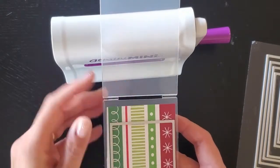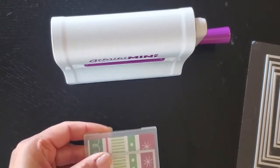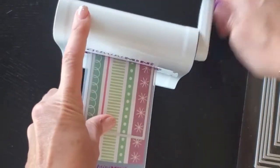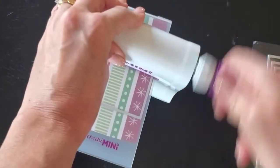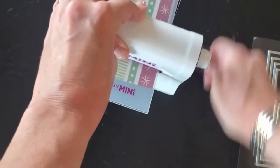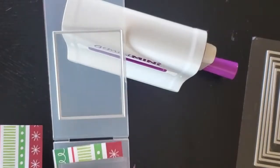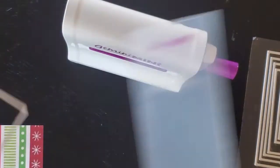I should have pixie tape to hold it down, but I can't find it at the moment. All right, so I've got this here. I'm just going to feed it through. And it's got the suction cups on the bottom, so it'll stay put, which is great. I'm just going to feed that through, like that. Let's see how that turned out. Oh, that's fantastic. Here's my die.